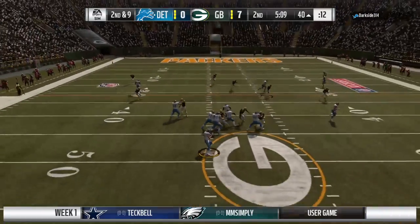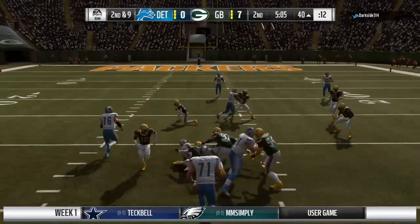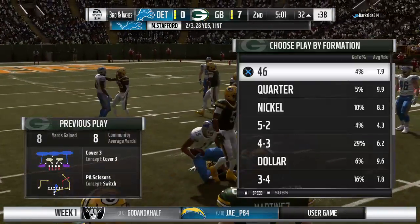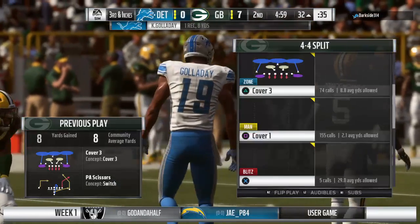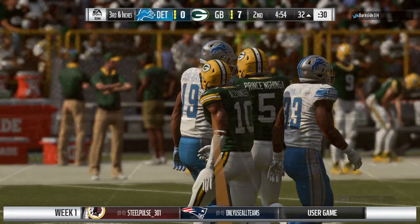To throw on 2nd down is Stafford. That'll be taken in there by Kenny Galladay. Takes this to the 32, maybe the 31, and then the defense rallying quickly after that broken tackle. Fired that one in there, able to make connection on a nice in route.